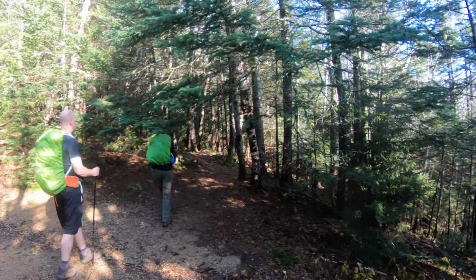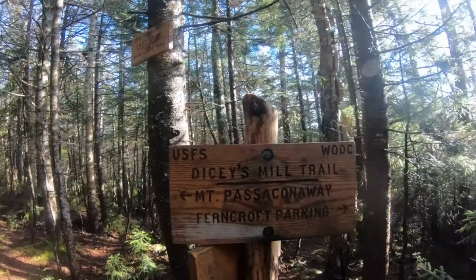Just visited a campsite that's right kind of at the base, at the final push for the summit. We decided not to push for the summit because we're running low on daylight. We'll have to come back and do that.